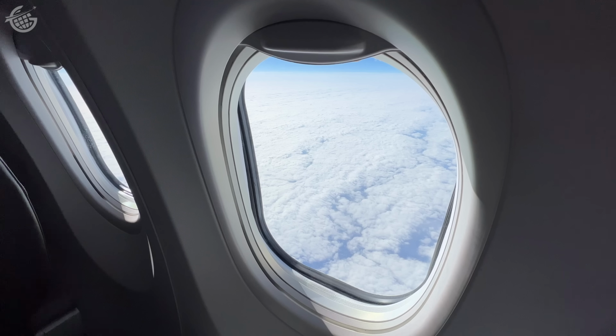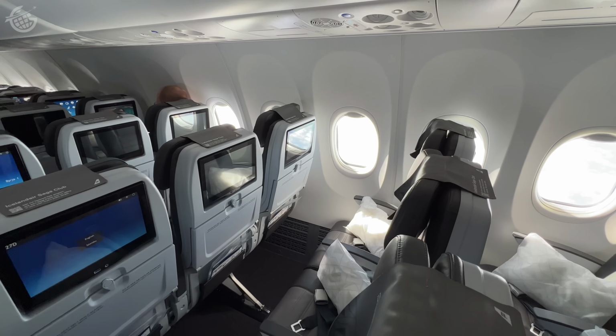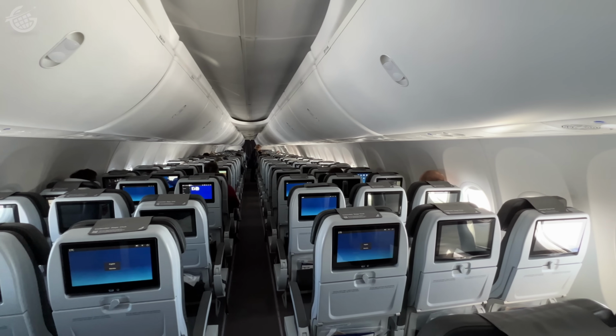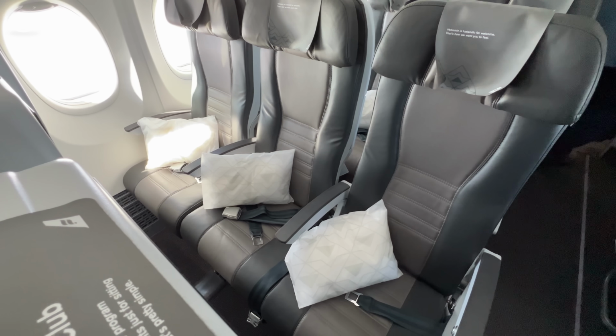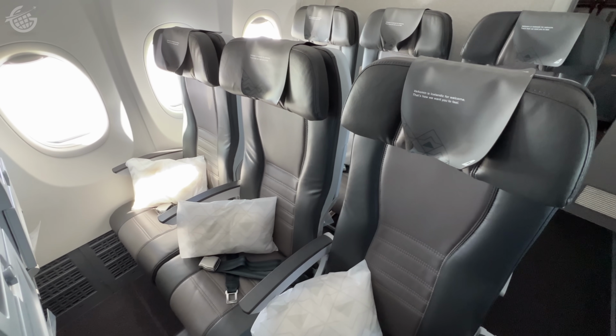Our flight was fairly empty, so after lunch I headed back to the economy cabin where I was able to check out the seats. It's not unusual to see such a low load factor on a flight like this. Both Icelandair and the Raleigh-Durham International Airport are seeing positive trends for this flight moving forward.